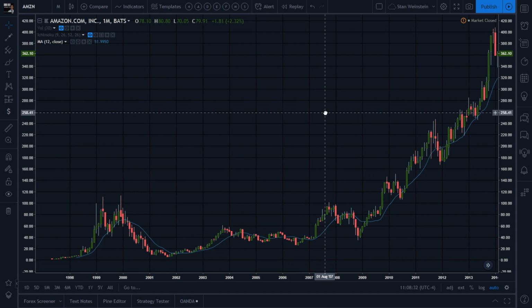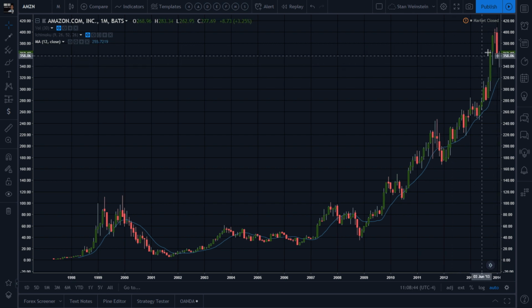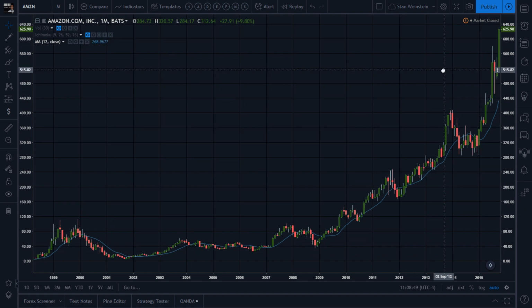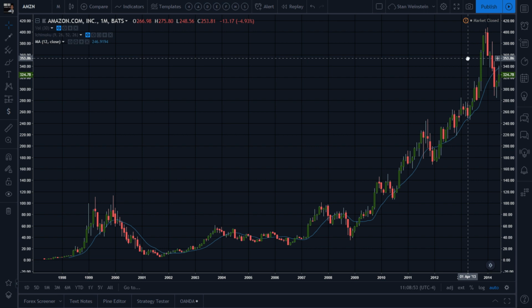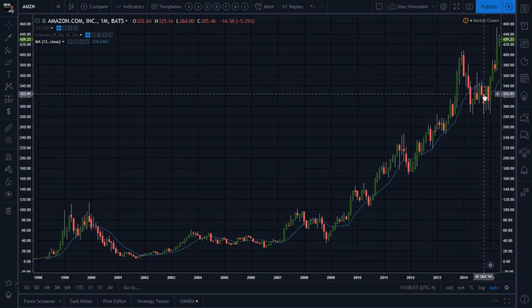Going back, see those huge drops, 10, 20, 30%. They start happening when you start going away from the 12-month moving average. But right now, that wasn't too hard a drop. Still, it went back down below the 12-month moving average. You need some time to digest. Sideways pattern. Dangerous, because now your price action is below.